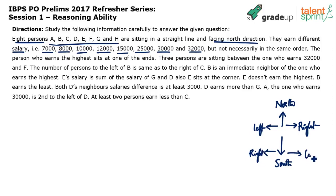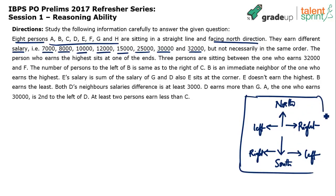It's very, very important. The basics of this and more details have been discussed in our TalentSprint online program, where we have videos on circular and linear arrangements. This direction sense is very important. I hope all of you are clear with this, so that you can solve the question easily.